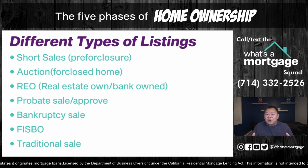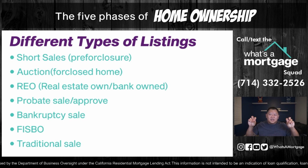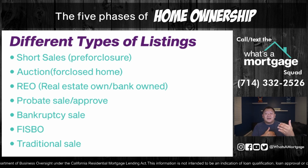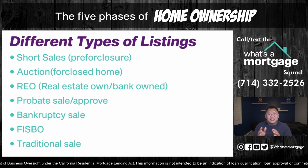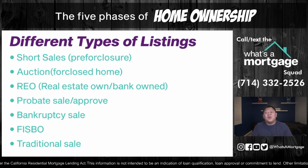So if you find a bank-owned REO right now, why is it an REO? Most likely, if it's bank-owned, you're probably paying cash for that property, okay? So hopefully that explains the method of buying foreclosures to you, right? Buying at auction, bank-owned properties. So now when you're out there in that home-finding phase, if you see a short sale, you know what to do. If you're going to buy at auction, you know what to do. If it's an REO and the bank already took hold of the property, now you know what to do.